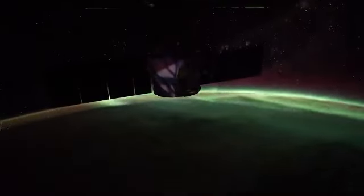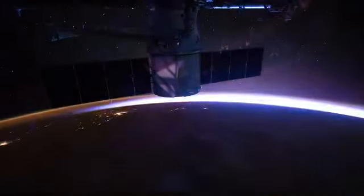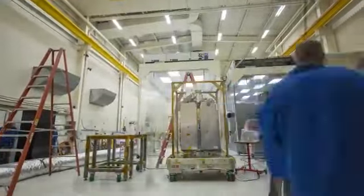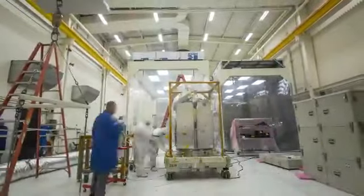Without a proper understanding of this dynamic region in space, the technology and communication we rely so heavily upon could be at risk. That's why NASA is launching the Ionospheric Connection Explorer, or ICON, to give us answers.